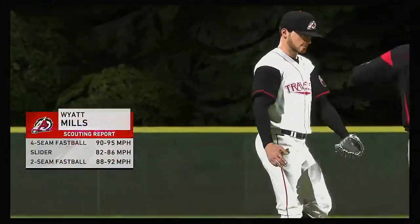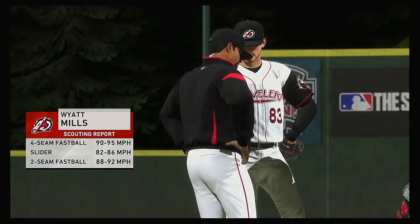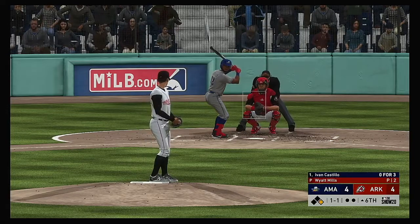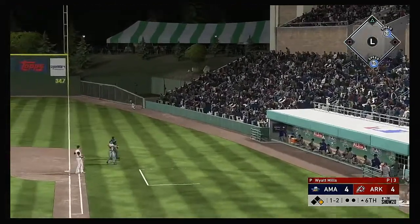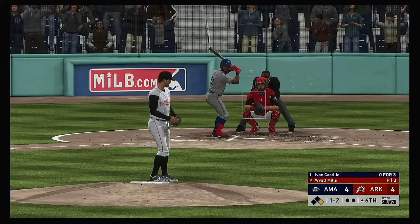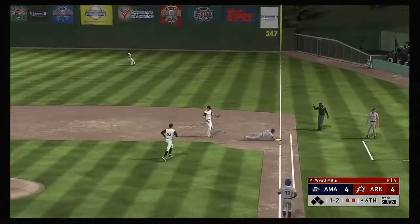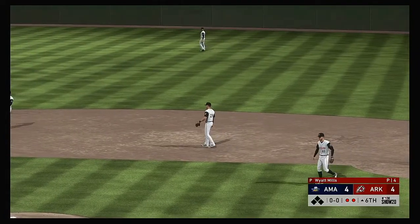Wyatt Mills is out from the bullpen as he'll get his first work of the season here on opening night. Castillo. In now, Ivan Castillo. Turned on, but it's wide of first and foul. Bullet to first base, and they'll run him down and tag him out between first and second, a double play.